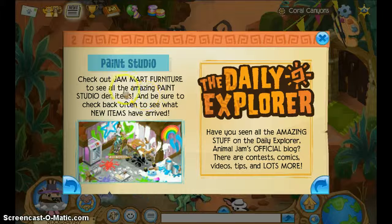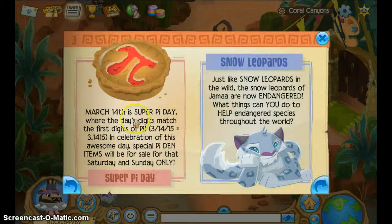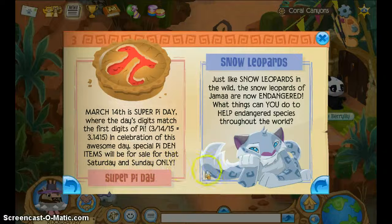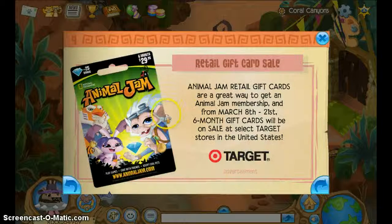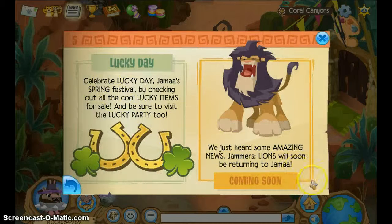Okay. Check Jammart Furniture to see all the amazing paint studio den items, and be sure to check back often to see what new items have arrived. Oh my god, we don't care about that. Alright. March 4th is Super Pie Day. In celebration of this awesome day, special pie den items will be for sale that Saturday and Sunday only. Come on, we don't care. Oh my god, no. Okay. So, small leopards, blah, blah, blah. Retail gift card sale. Okay, we don't care. Body blah, blah.